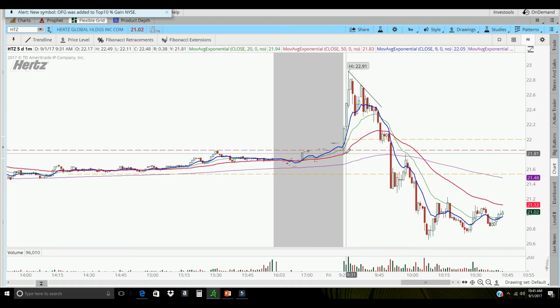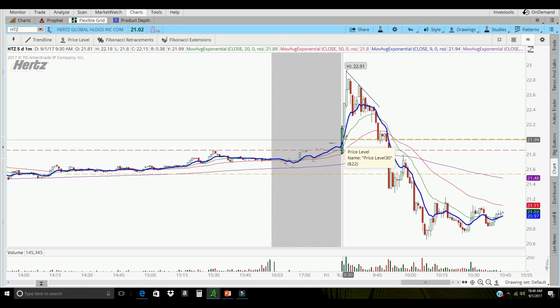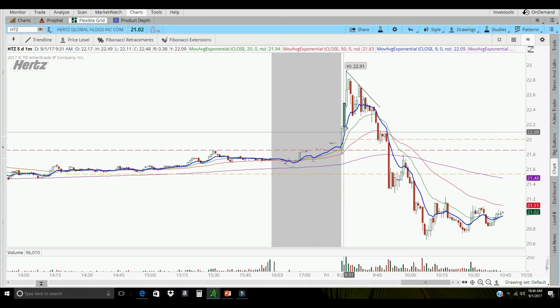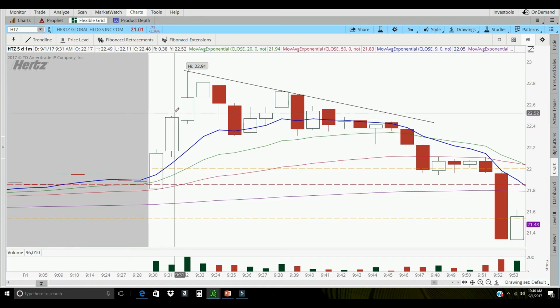So we opened right here at 2180. As soon as we broke above the high, I entered the long position and it continued to go. Volume picked up as the market got higher, more people started buying, and with that said, I started scaling out of my position, roughly just a small size, I think 2,000 shares, but I was able to take profits on the way up and ring the register every time it went up. That was a nice trade.